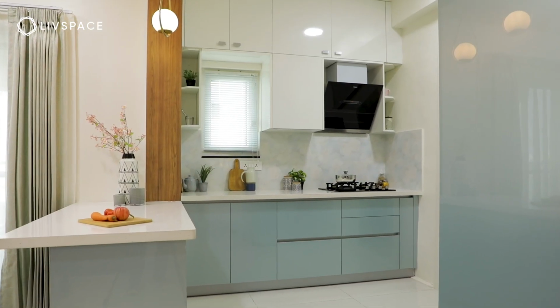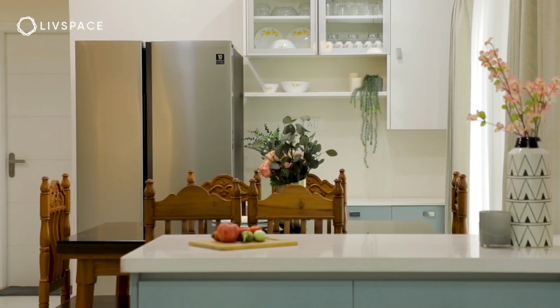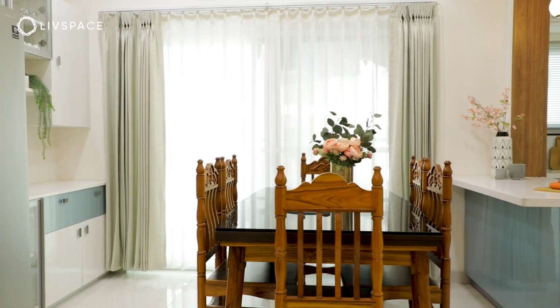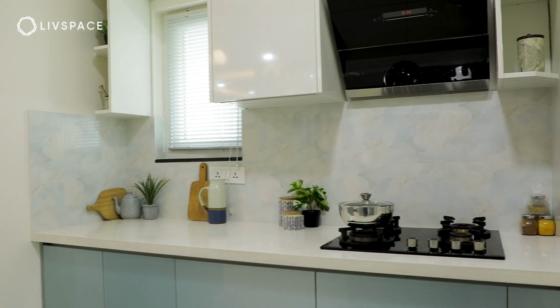We were very picky about the kitchen as well, so we went with an open kitchen, and as we went with the open kitchen, we wanted the colors to be really good and blended with our hall as well. So when we visited the Livspace office, we found this color and we just thought this is going to be the one, and that's the first color that we picked. So yeah, it came out really well and we were really happy with the way the execution and the design came up.